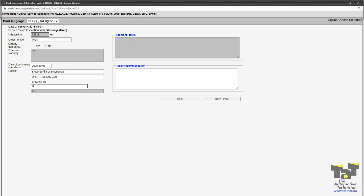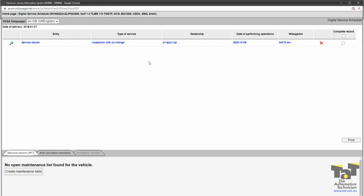Any recommendations, that kind of thing, which we don't have in this case. And then we can go save print. So we're back to our first screen now, and as you can see, we have a maintenance record, whereas it was blank before. So our dealership number is basically going to be regarding our login for Erwin.